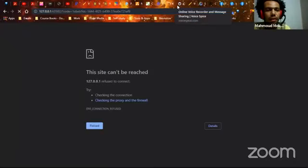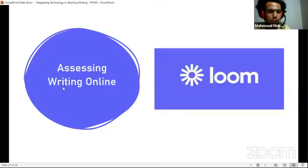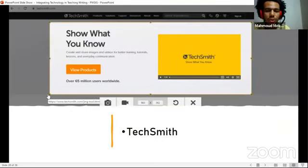Then, so that's Loom. The other one is called TechSmith. It's kind of the same idea as Loom as well. Not big difference. It's still the same thing, but you need to download the application on your PC itself. It doesn't work directly online. You need to have it on your PC.